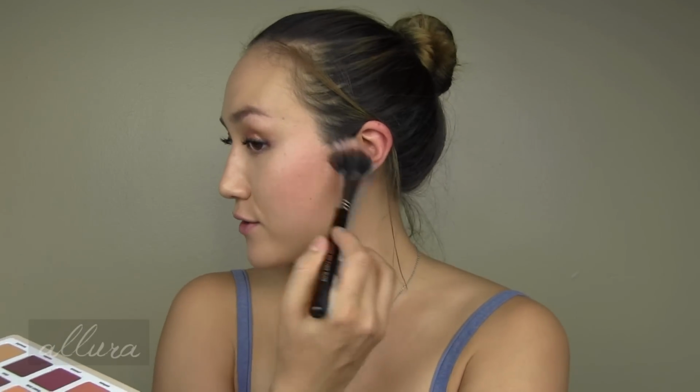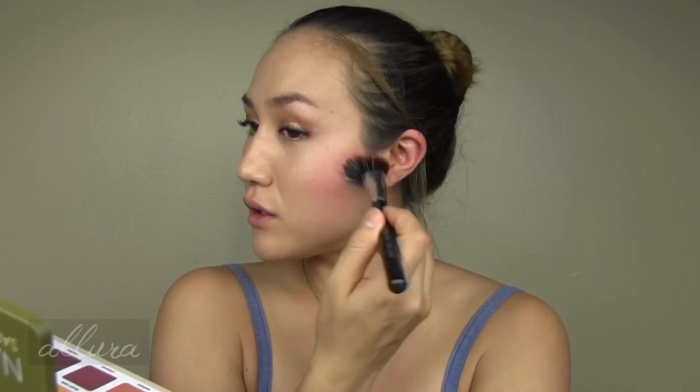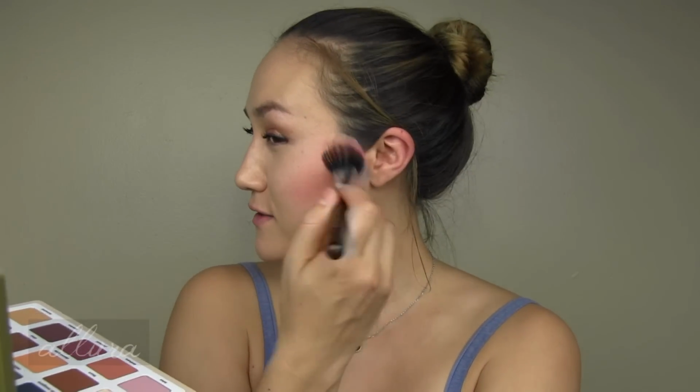See, this gives you a lot more control and it blends out really nicely. You're getting a sheer layer there at first. Let's see how much we can build it up. You could probably also use your fingers for straight application on this one, but I really almost always prefer to use a brush like this. See, you can intensify it.